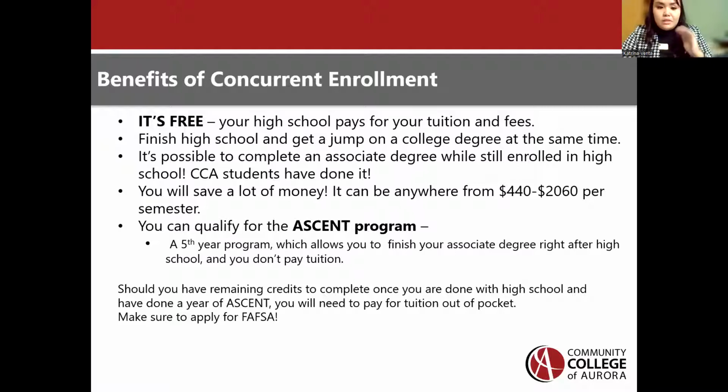And in terms of applying for your FAFSA, and also just the difference between grants and loans, Judy will cover in the next slides. If you have any questions at all about concurrent enrollment and anything related to that, please feel free to put them in the chat, and we'll also have a Q&A after Judy presents the rest. Thank you so much, Katrina.